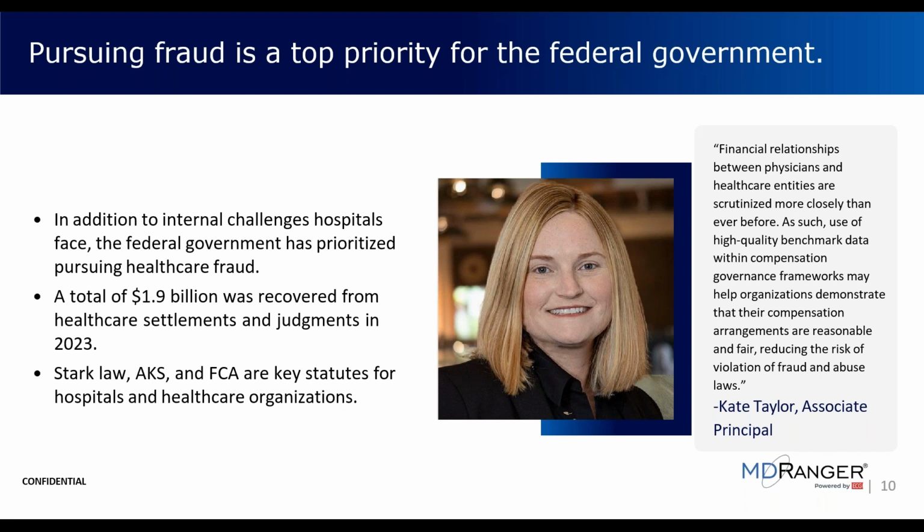The Department of Justice will continue investigating cases, especially given the strong return on investment that they see. A total of $1.9 billion was recovered from healthcare settlements and judgments in 2023 alone. So the feds continue to see great ROI from these investigations. And of course, it has a huge incentive to protect our taxpayer dollars from fraud and abuse.